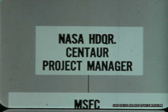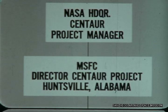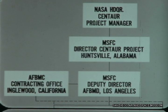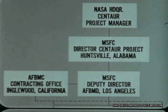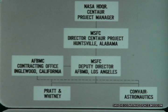This is the third semi-annual progress report on the National Aeronautics and Space Administration's Project Centaur. Responsibility for overall direction of the project has been delegated to NASA's Marshall Space Flight Center in Huntsville, Alabama. Deputy Director of the program is the Centaur Project Officer at the Air Force's Ballistic Missile Division in Los Angeles. He works with a contracting officer at the Air Force Ballistic Missile Center, Inglewood, California, in providing contractual authority to the two associate contractors, Pratt & Whitney Aircraft and Convair Astronautics.